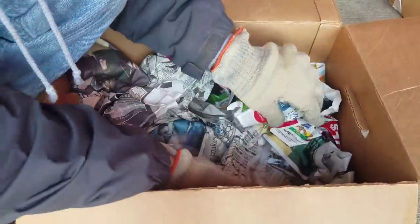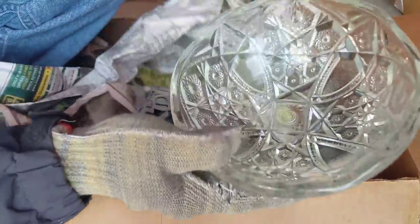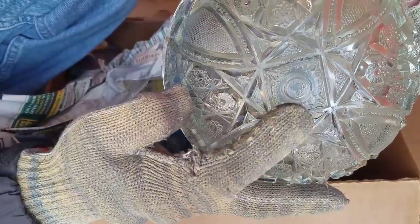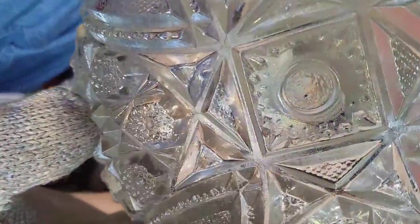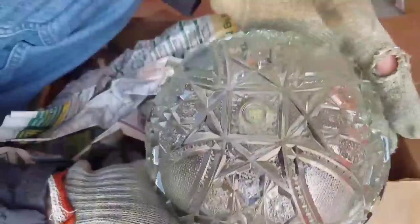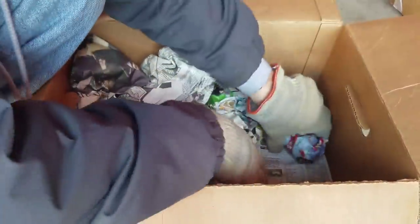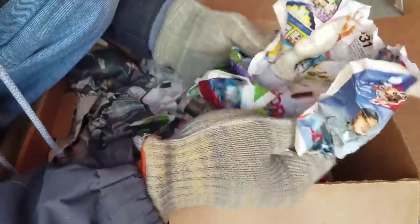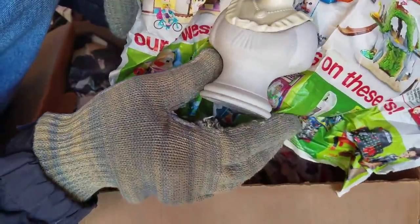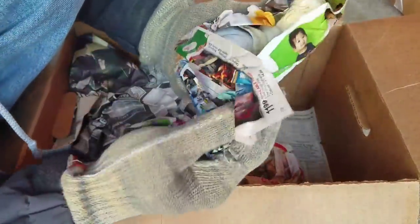Okay, let's see. We're sitting in this big one. Wow, that's pretty ornate. Looks like there's an 8, or is that a B down here? I'm not sure how that identifies it. But pretty piece for sure. Okay, let's see. Man, there is no way we're gonna get through all of this today. It's just gonna be so time consuming because everything is a collectible piece.